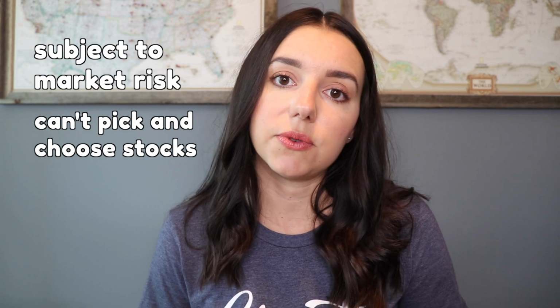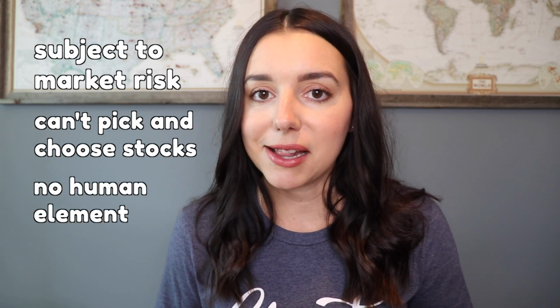So index funds are a really great way to start investing, but there are some cons. Just because you buy an index fund doesn't mean that you aren't subject to market risk. There's still a chance that you could lose money, especially with market swings like we've seen in the past. You also can't pick and choose like you can with individual stocks, and there's no human element involved.